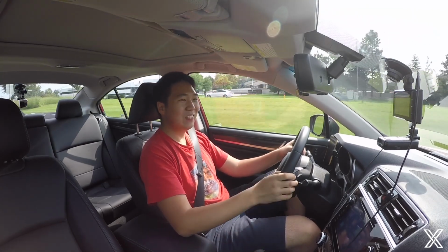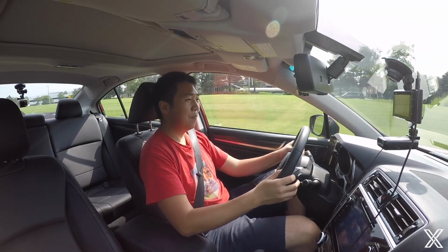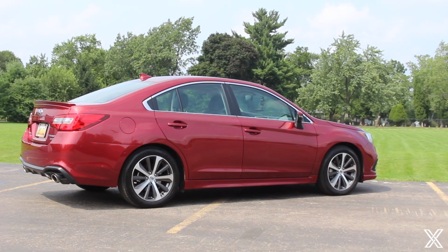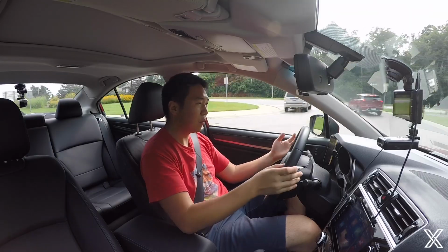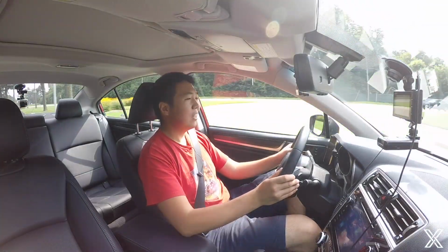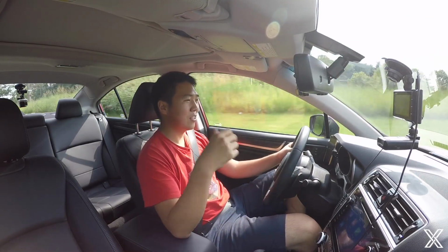If you're getting into a new vehicle, you want something that works every day, it could be a good option. I think I would take this over a Ford Fusion, and that's coming from personal experience of having spent a lot of time in my family's Ford Fusions. But yeah, there is the 2018 Subaru Legacy 3.6R, whatever the name of this car is. That's what it says on the back.